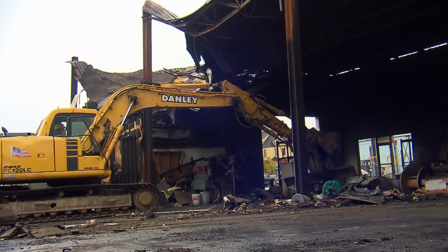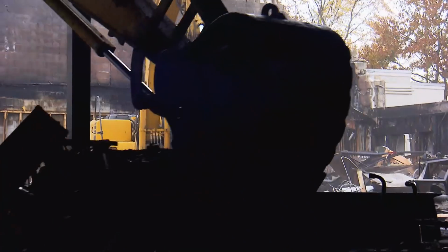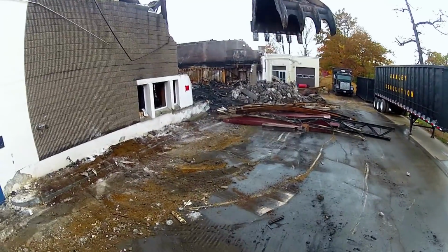The rest is then dismantled into individual parts by Kip, the digger operator, in order to recycle the waste. That's right. Take that, you son of a bitch. Only when the waste has been cleared away can the demolition start. And for that, Kip only needs his digger. All right, now.